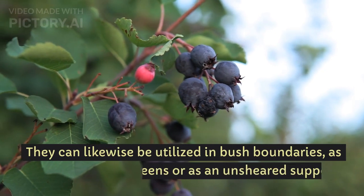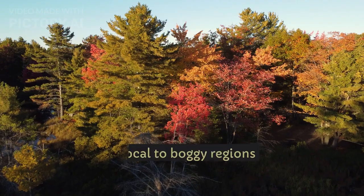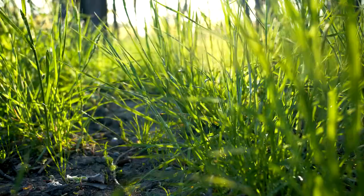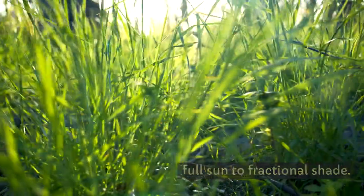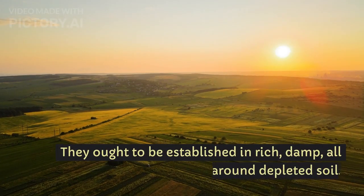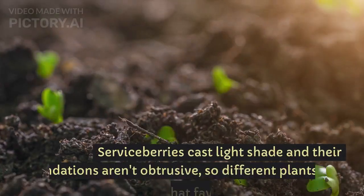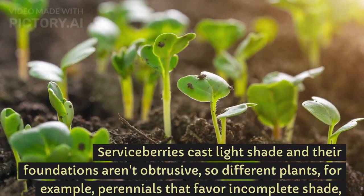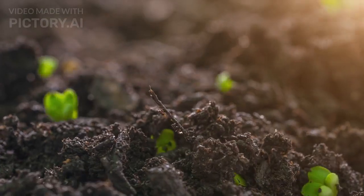They can likewise be utilized in bush boundaries, as screens or as an unsheared support. The species local to boggy regions really do well approach water gardens. Amelanchier are principally forest plants that favor full sun to fractional shade. They ought to be established in rich, damp, all-around depleted soil. Serviceberries cast light shade and their foundations aren't obtrusive, so different plants, for example, perennials that favor incomplete shade, can undoubtedly be established under them.